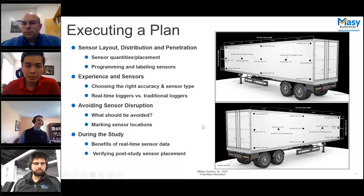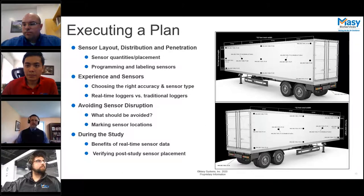So we have talked about creating a plan. Let's start talking about executing a plan. So Tuan, I know we're looking here on the right side of the screen at some trailers. Can you give us a lowdown on executing a plan for trailers?